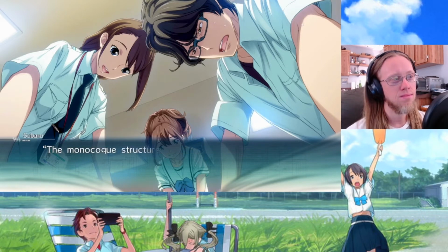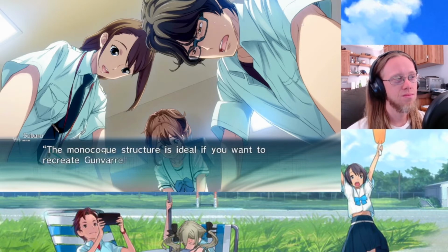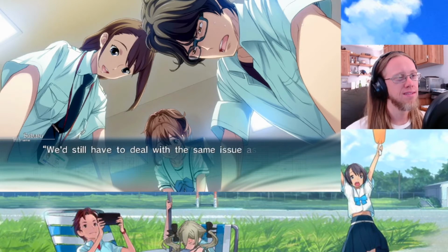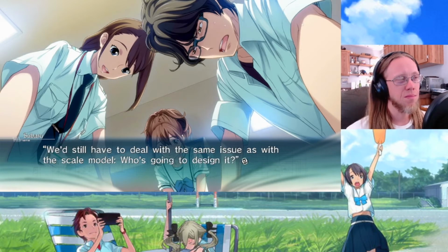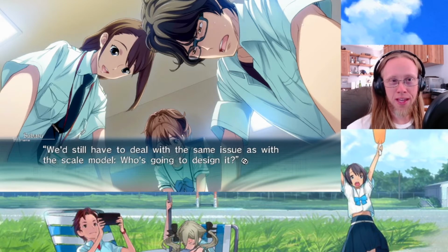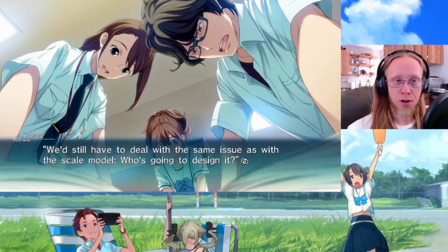ガンバレルのフォルムを再現する意味でもモノコック構造は理想的ですよ。 そうなんだ。じゃあそれ。 Of course, Akio is all for that. 問題はこれも模型案と同じで一体誰がそれを設計するかという話になるわけですが。 Well, Akio gave Subaru that job. I mean, he's the one who wants to be a robot engineer, so who better to design it?